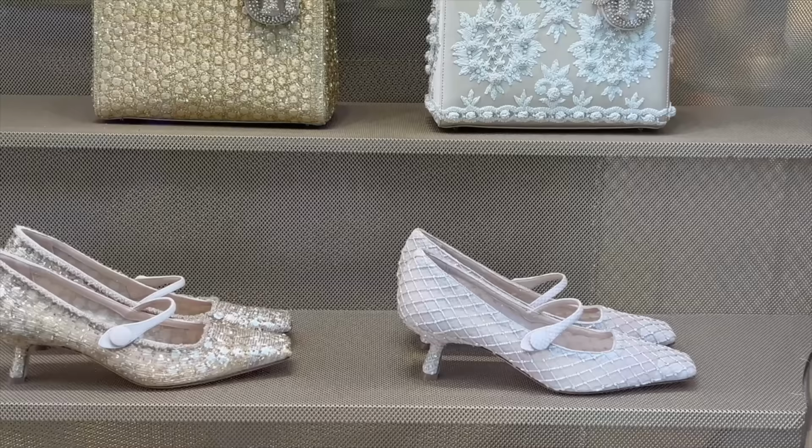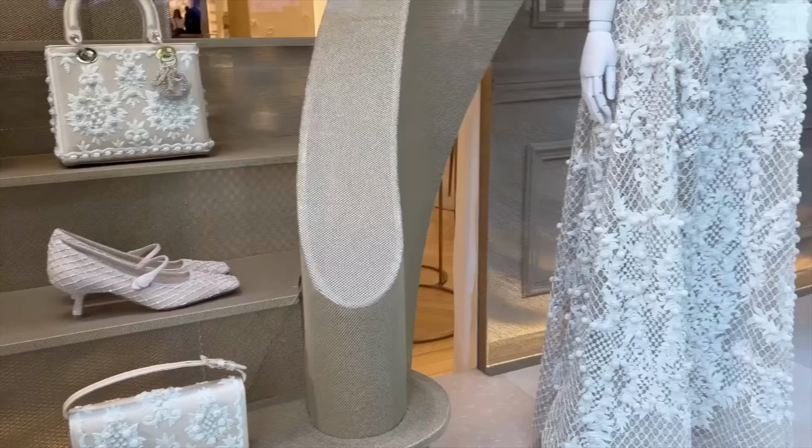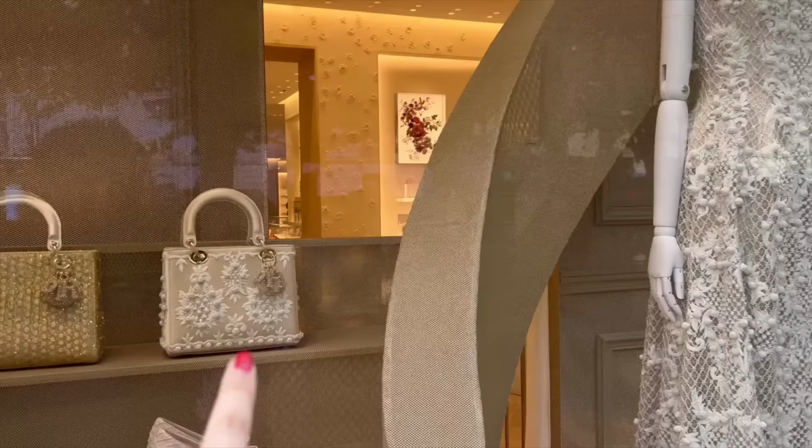They have matching shoes. And this dress. Oh, it's so beautiful. I love the dress. This dress actually matches the embroidery on this Lady Dior.